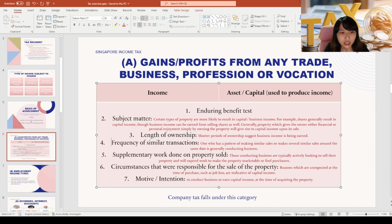Okay, then frequency of similar transactions. If you keep doing the same thing, you keep buying and selling properties like I mentioned, right? It will make it seem like you are conducting a business rather than you are actually getting a capital gain lah. Yeah. Okay, so another thing is supplementary work done on property sold. Those who are actively trying to sell, for example, their house, will be making their house look super nice, that kind of thing, so that they can sell it, right? So if you do a lot of work on this thing, the capital, then it might actually become an income instead. Okay.